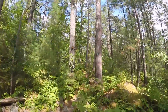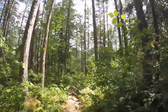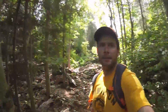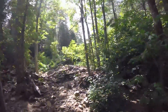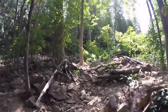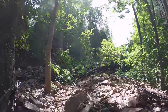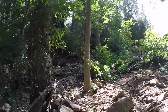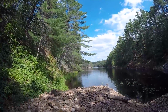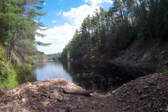Well, I'm about half a K in. Haven't seen anything yet, just in a straight bush. And rocks. Can't really go very fast on this trail. Yeah, look at this mess. Slow going. Climbing a fair-sized hill. Looks like we're coming to our first opening with the lake down there. Hey, 700 meters in. What a view.